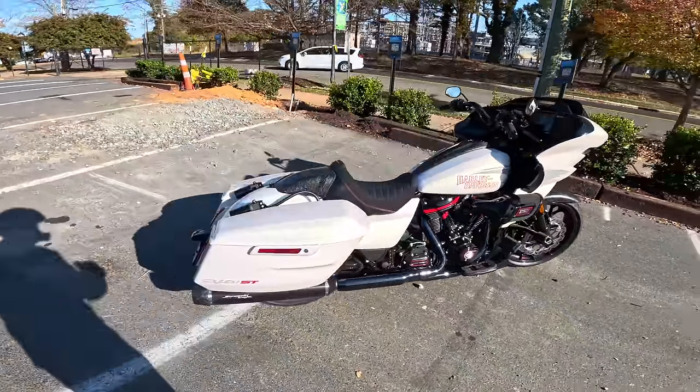So that's a really, really good amount of power for a 121 high output. Nice power numbers, nice torque numbers, and you could definitely feel it. So I'm sure you guys probably already know how I feel about, if I were ever to have a CVO.